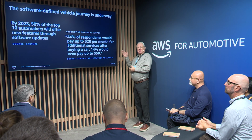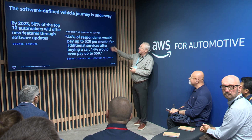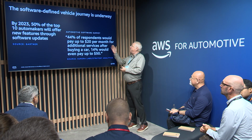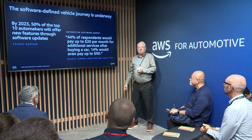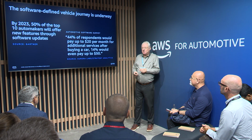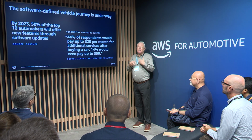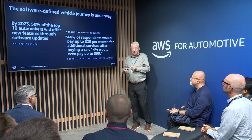The other interesting thing is, do we want it as consumers? This was another survey that went out to people that buy cars and drive cars, and almost 50% of the people said they'd pay up to $20 a month. So that's $240, if I'm correct, for additional services after buying the car. What's interesting is 14% said they'd pay up to $50. So obviously people that buy cars have got a lot of money and are quite happy to spend it, which hopefully is a good rationale for us doing the software-defined functions that allow us to do updates and upgrades.